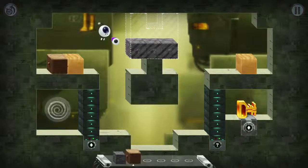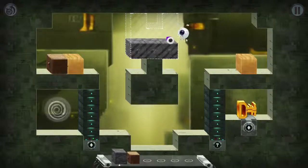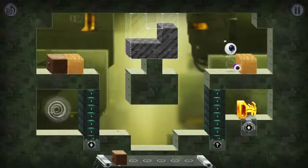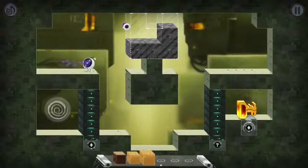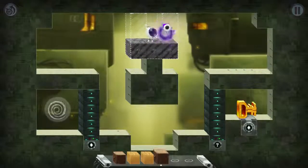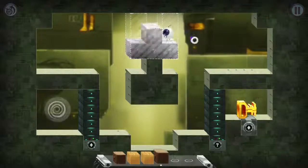Okay, so now is the issue of trying to get these other blocks into position whilst not making them fall, I guess. That was a weird way of saying that. But essentially, whenever I try to put these blocks into position, chances are they're going to be in a place that's not going to be easy for me to get them to stick into place that I need them to stick to.